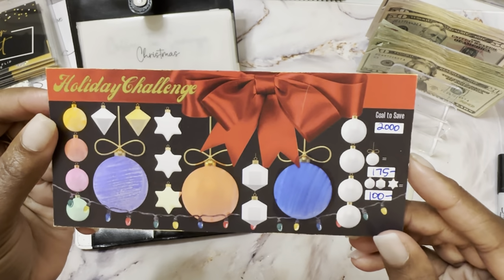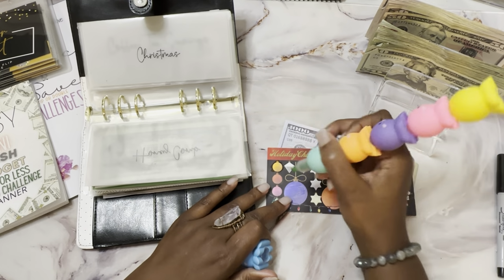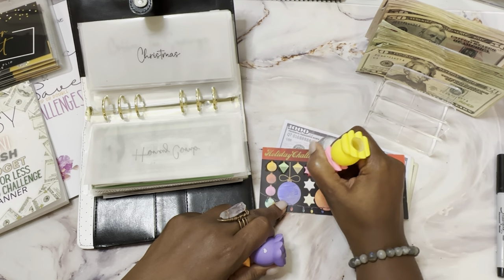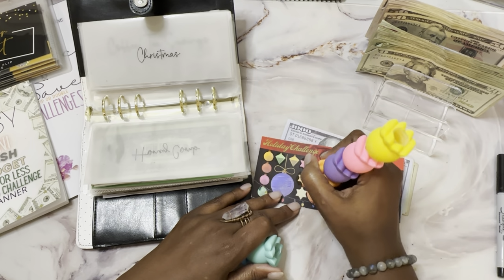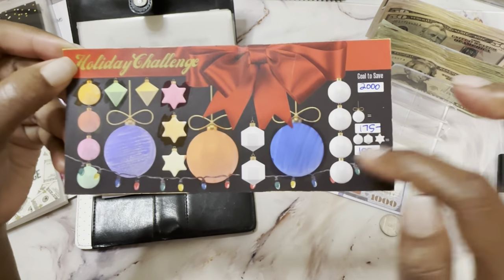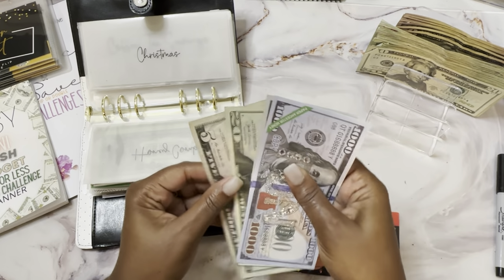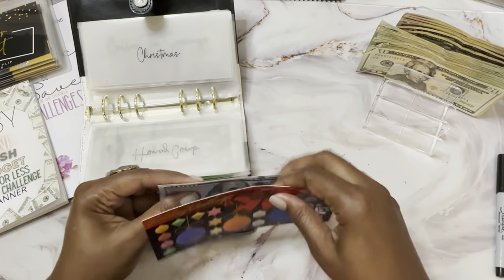Color in, let's do 300 worth. Miss, the octopuses? What octopuses? Yes, have arrived in the building. All right, so now I just have 600 left. So let's go ahead and put 300 in Christmas. I am happy to have Christmas move along, because the way this year is moving, I'm feeling like it's going to be here before we know it.